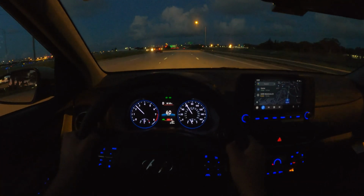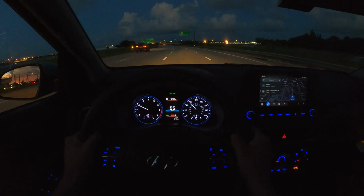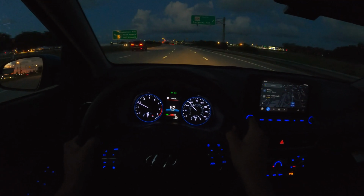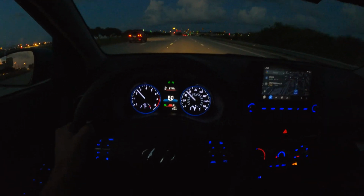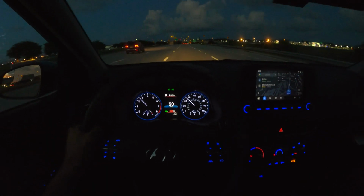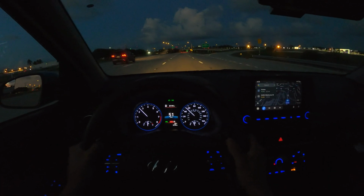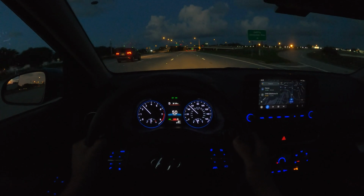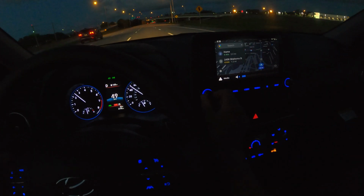The shifting with the IVT transmission shifts very quick, as you can see. I feel like it's a little bit faster than the CVT transmission, and it gets up there pretty quick too, guys. Let's test the audio system.